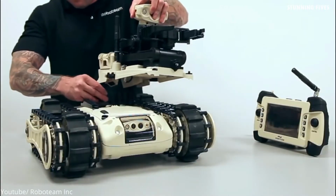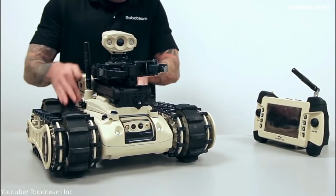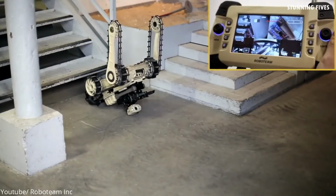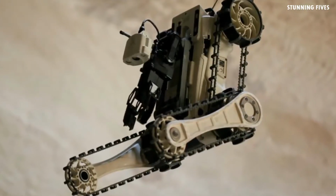MTGR can go into places that are not easily accessible by road or zones that are far too risky for troops. It can carry a load of up to 10 kilograms, and it can continuously work for about 4 hours before recharging. In case it topples over, MTGR can flip itself.